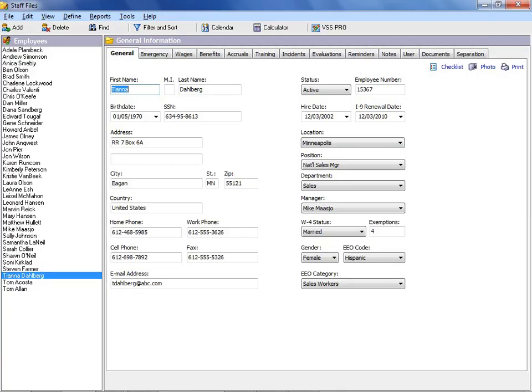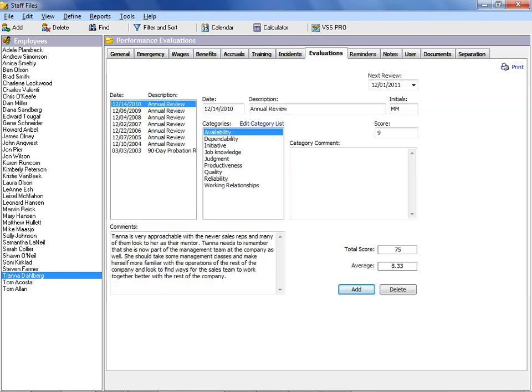With Staff Files' QuickTab navigation system, you can store all types of personnel information, and through the use of definable fields, specify the information that is important to you and your company. It's a comprehensive electronic filing system designed for all your personnel needs.